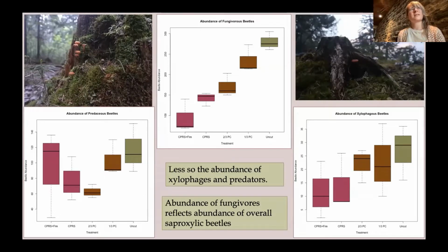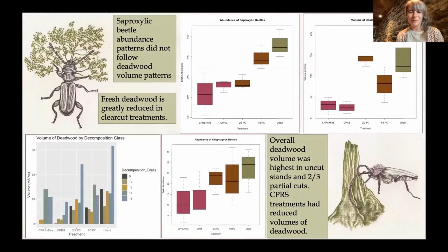So we can ask ourselves, what is influencing the fungivorous beetles and on a larger scale, the overall saprophilic beetle community, and that abundance to be higher in the 1/3 cuts 20 years later? Well, we are studying saprophilic beetles, so it's useful to now look at what does deadwood look like 20 years later, which I will do right now.